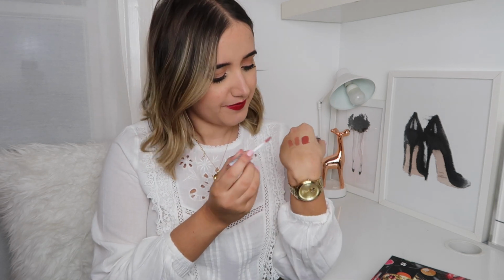Number three is a butter gloss. That sounds like my cup of tea. I really do like a glossy nude. This is in the colour Madeline. Oh, I like this a lot. That is definitely a me colour. Would definitely be giving that a go. Again, I think this is a full size at 8ml.